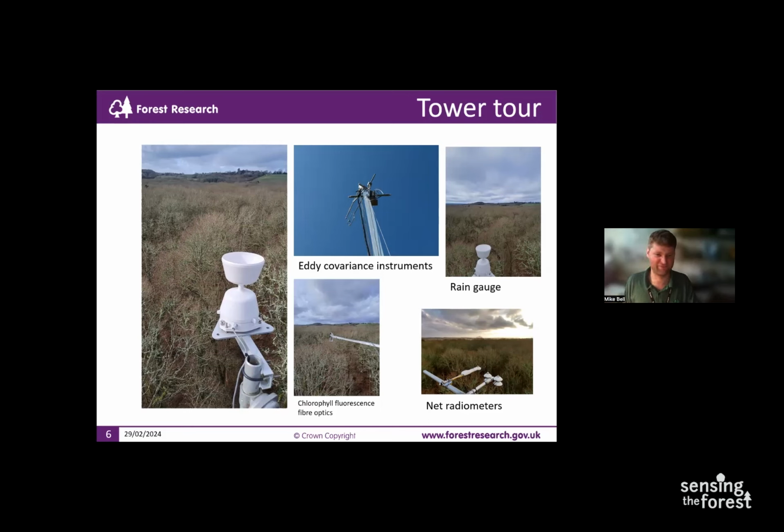Some of the things we saw were the eddy covariance instruments. That's the photo with the blue sky, and it comprises a CO2 carbon dioxide gas analyzer and a sonic anemometer, which is measuring three-dimensional wind speed and direction. Both of those instruments record at 20 hertz, so 20 times a second they're making a measurement. We've got a little rain gauge. We've actually got 3 rain gauges up on that tower.